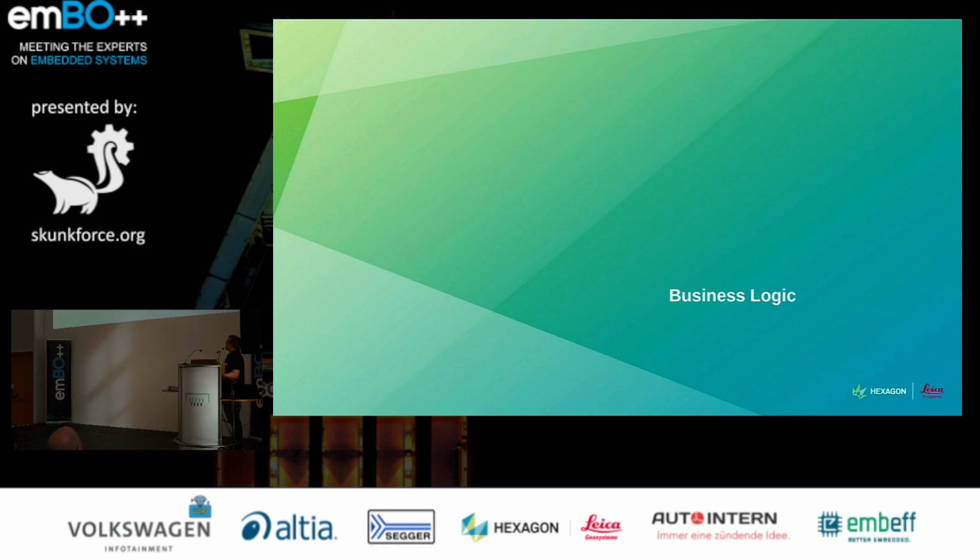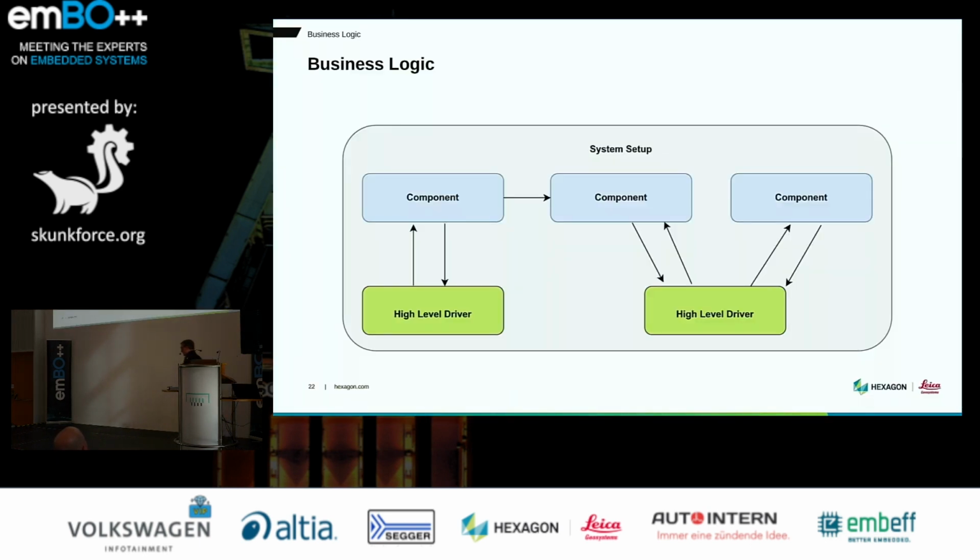So the next layer is the business logic. In the business logic I distinguish between three parts. The first part is components. Components are your normal logic elements. This works more or less event-driven. You get data in, data is processed, you get data out. You don't care about your real hardware here. This is the real algorithmic part. It interacts more or less with high-level drivers. High-level drivers are drivers which you push up to the component level, which means they have already done their thread transitions. They don't act in interrupt, but they can interact on the same level as the components and more or less share the same abstraction in the API. And then there's the system setup. System setup is more or less responsible for the resource handling in the end, and for the initialization and the startup of all your components and all your hardware drivers.